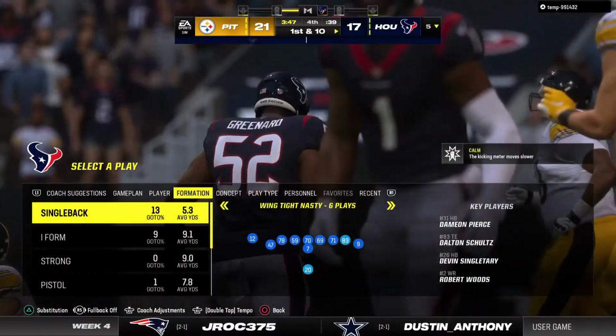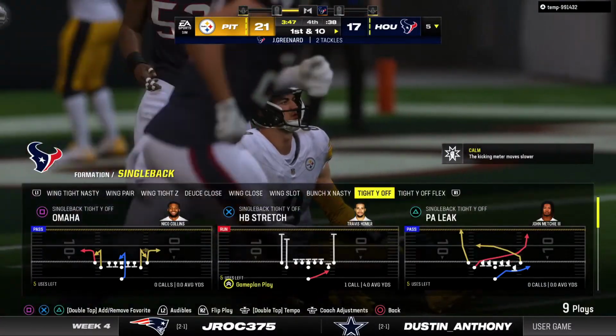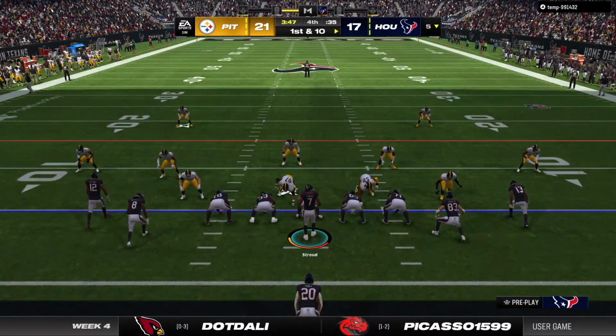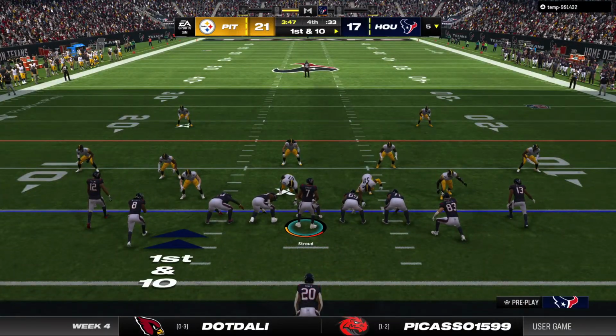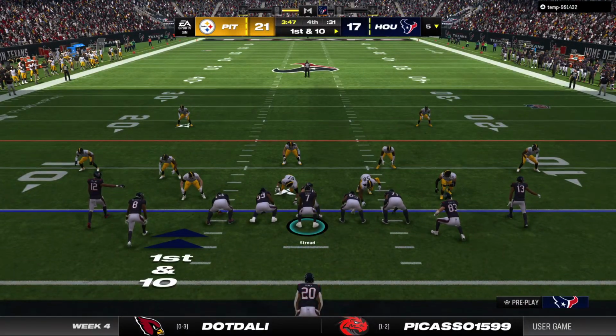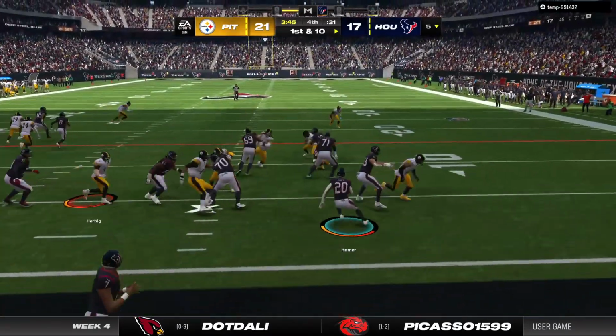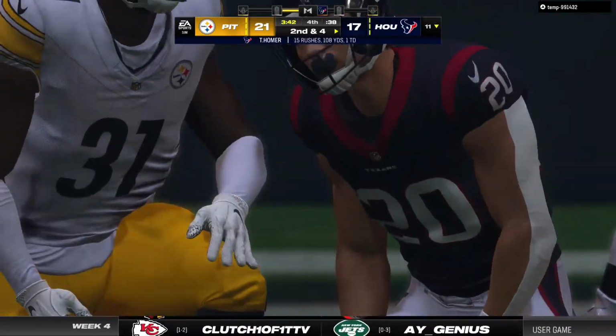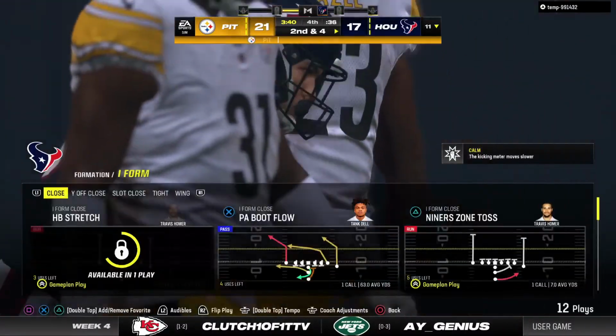Stopped behind the line. He tried to keep it himself, but can't stretch his way in. And this Texans defense comes up with a goal line stand. The Texans offense ready to go here for their next drive. And can they take advantage? Their defense got the 4th down stop, and now they're hoping to find the end zone.